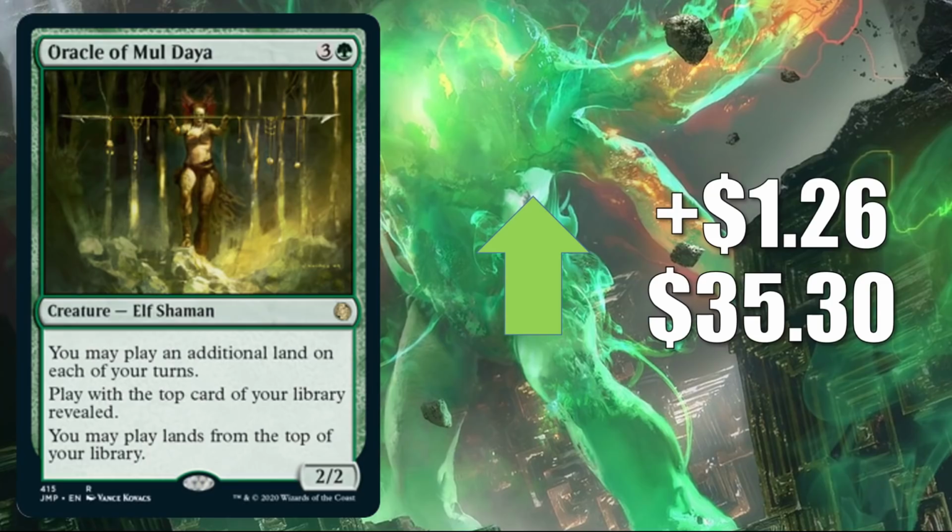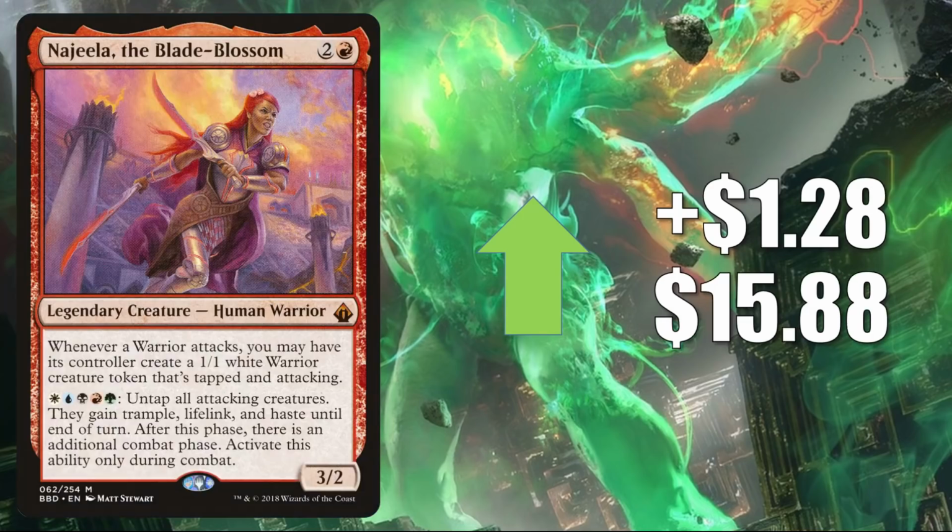Oracle of Mul Daya, this is the one from Jumpstart, going up $1.26 this week to $35.30 as it tries to find its price point. This is another card that gets better with those Zendikar Rising previews we've been seeing. Also, it's already a highly played Commander card in lands builds and more.